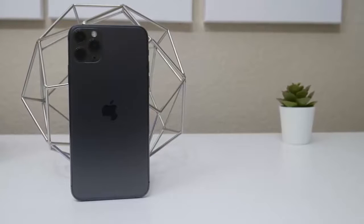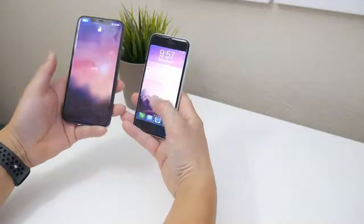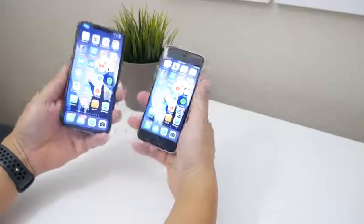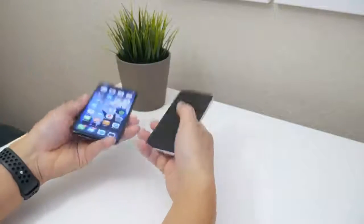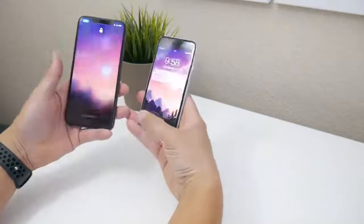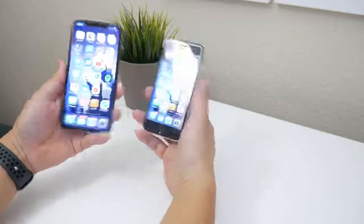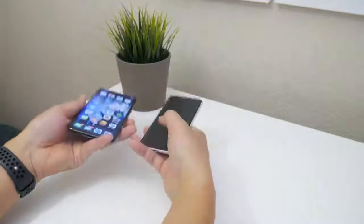This beast can literally last me up to 2 days, while the SE tends to be a 1-day phone with light usage. Touch ID is still a little bit faster than Face ID, and with this pandemic going on, the mask is interfering with Face ID a lot, so having Touch ID was more precise. Yes, on iOS 13.5, Apple did update the Face ID algorithm to read if the user is wearing a face mask to pop up the passcode faster instead of trying over and over to rescan your face. But still, Touch ID was still faster and more reliable.